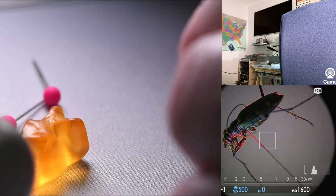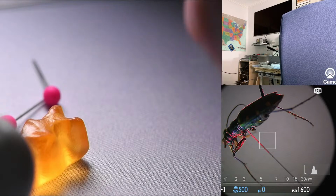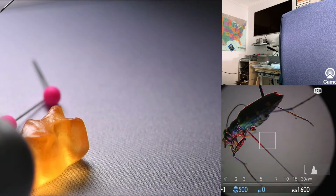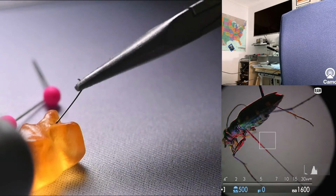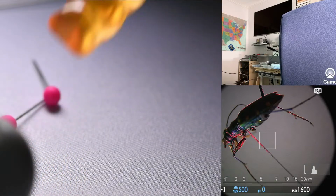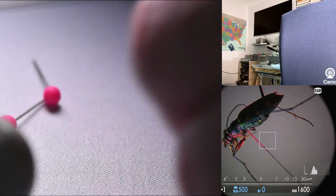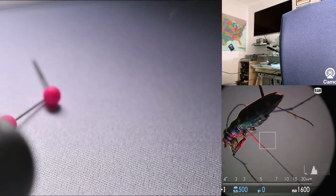I prefer to use the pliers now to hold it rather than the tweezers. Just gives you a little bit more purchase, and I hold it right there. This is now quite strong. It will do a vasectomy on a gummy bear, no problem at all. So let's prepare the glue.